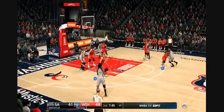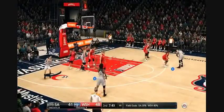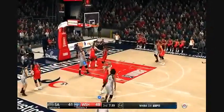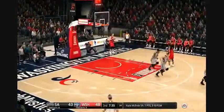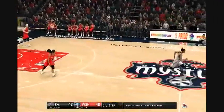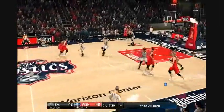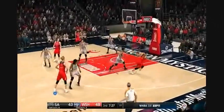We're down to 9 seconds on the shot clock. Not a lot of time for a shot opportunity. Adjust the shot and gets it to drop. Nice layup off the drive to get the easy basket. Nice pass.